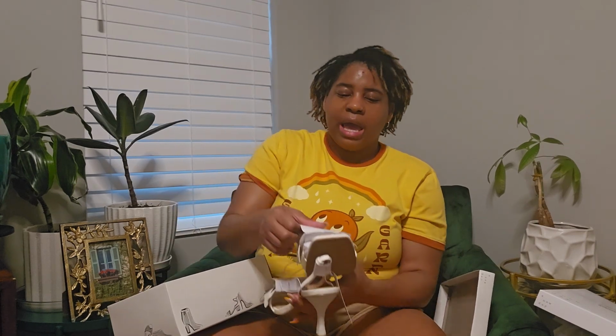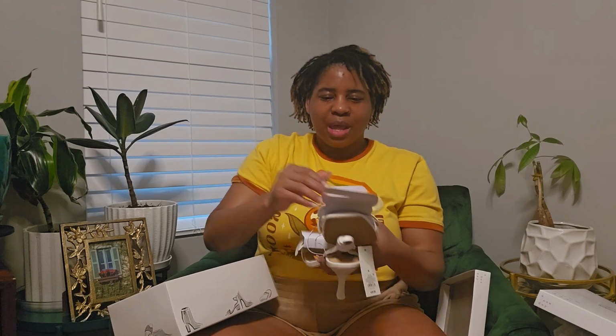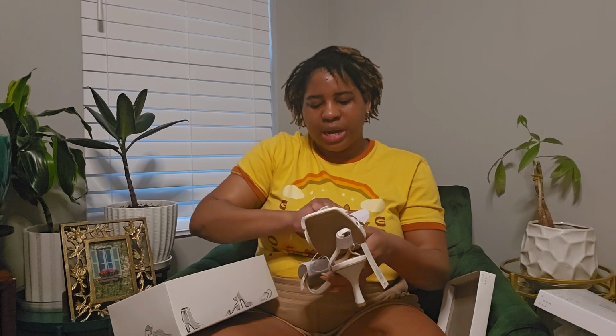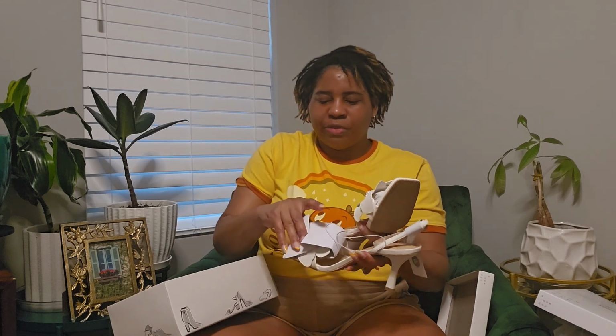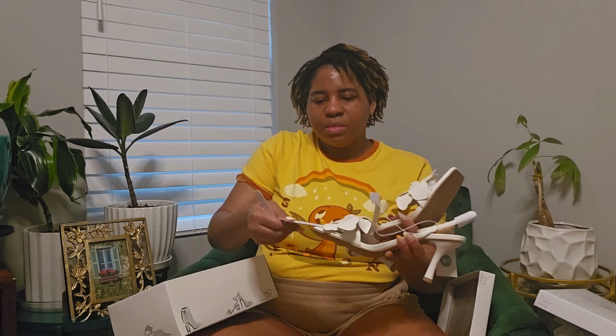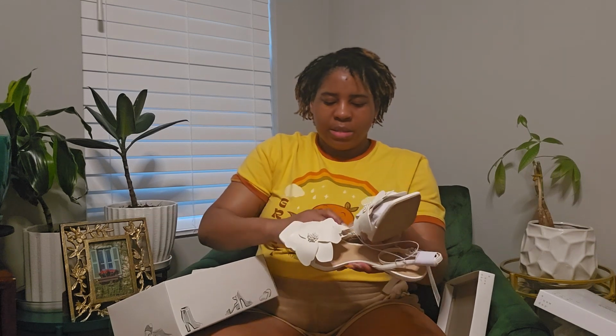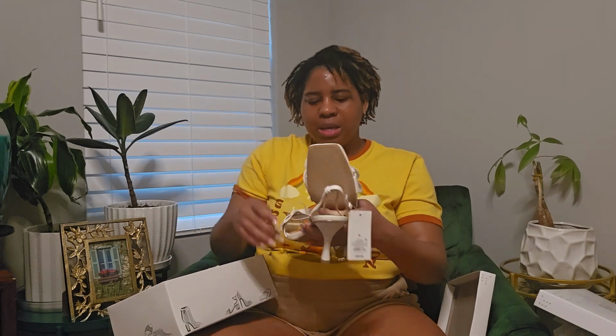The next pair I got are the Antonette heels in the color white. I got these in a 9.5. These are a sandal. Now these say white, but these are not true white. These are more of a creamy white in my opinion. So we got all of our nice little packaging there. And I really, really like these ones. I'm probably going to have to rip this in order to get it out. Maybe that's what your intent was because it has perforation. There we go. Take off our back bindings.